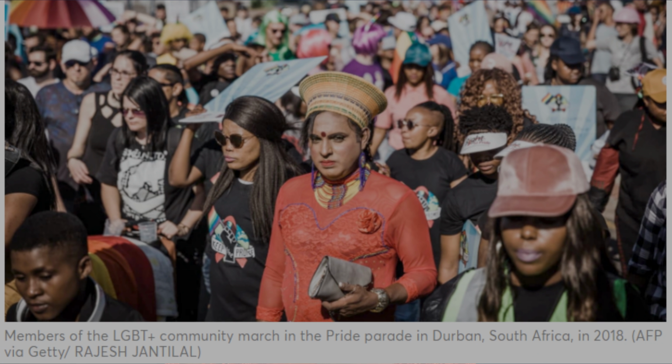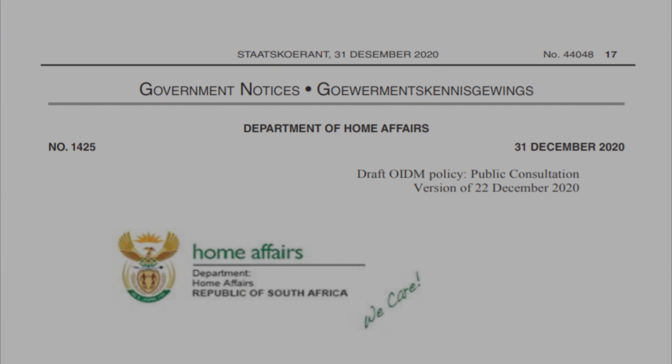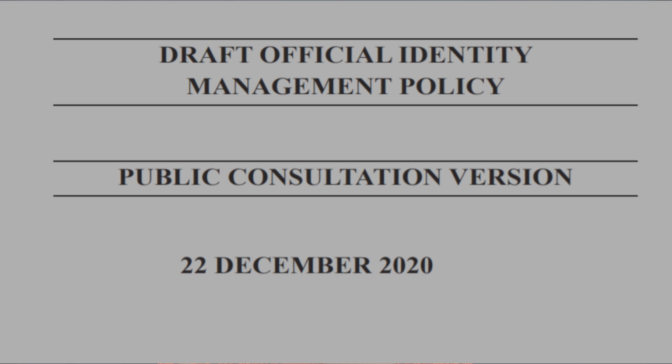For that reason, the Department of Home Affairs planned a meeting with the LGBTQ plus community in order to help solve this problem. In December of 2020, the government of South Africa published a document on how the country could amend the system in order to ensure that no one remains either undocumented or improperly documented.